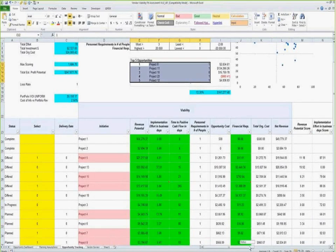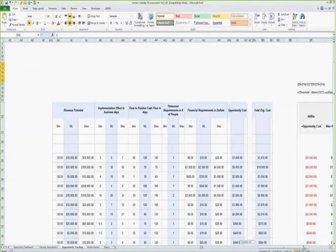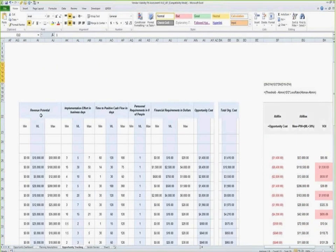And then lastly, here, as you saw, there were the green cells for revenue potential. So we went to the subject matter experts, and we had them each provide us estimates of what we thought the revenue potential was, a three-point estimate on implementation days, and a three-point estimate on time to positive cash flow.